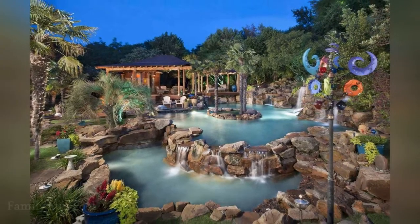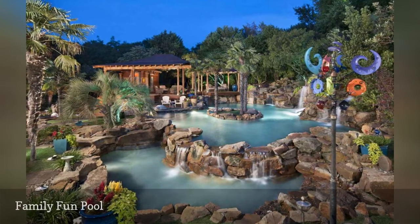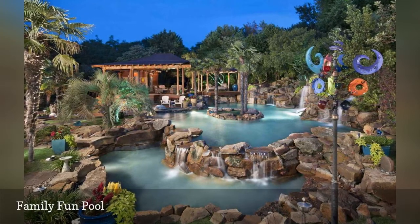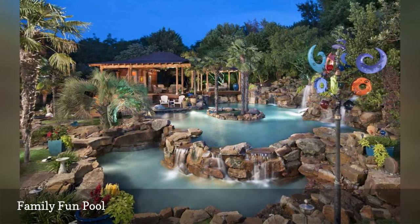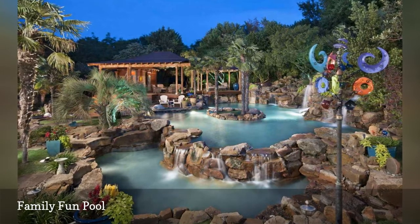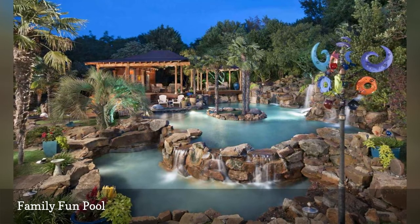A waterpark-like experience with an elegant design that will appeal to all ages is what Pool Environments of Dallas came up with for this entertaining backyard in Texas. The pool features stones, waterfalls and features, islands, colorful landscaping, and inviting artistic elements.